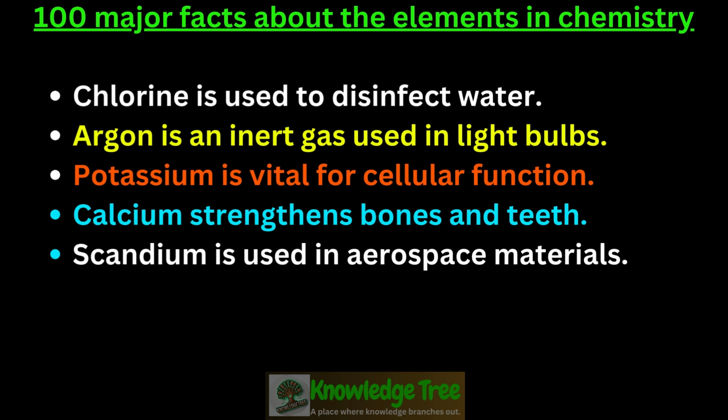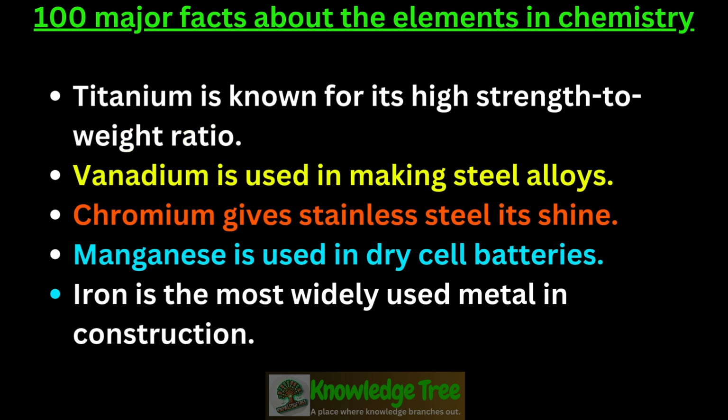Potassium is vital for cellular function. Calcium strengthens bones and teeth. Scandium is used in aerospace materials. Titanium is known for its high strength-to-weight ratio. Vanadium is used in making steel alloys.